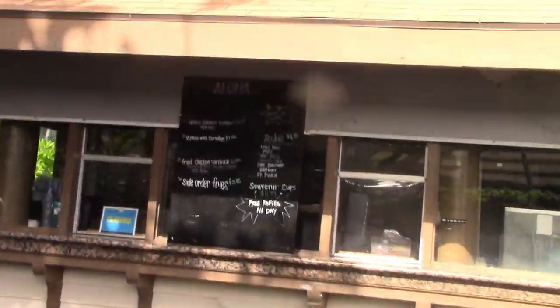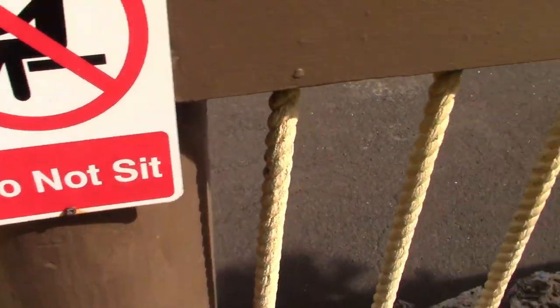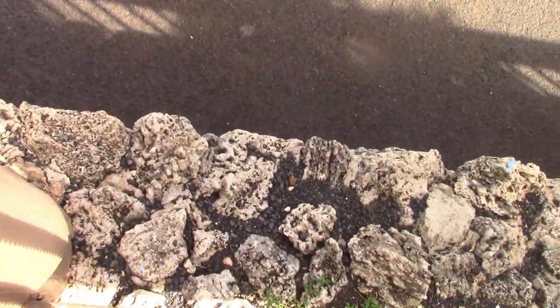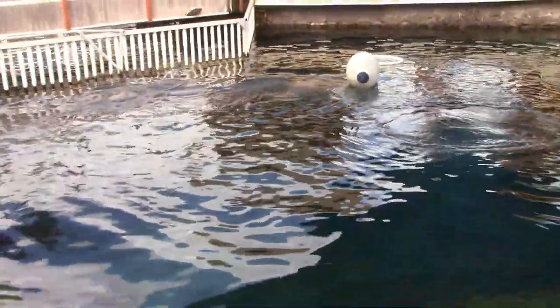Food. Food menu. Do not sit. Well, yeah. Yeah. There's a valid reason why not to. Alright, let's see if we can catch it jump.